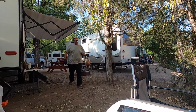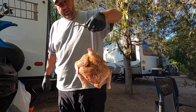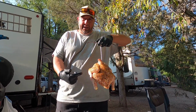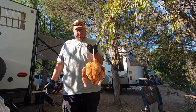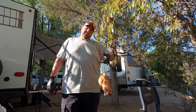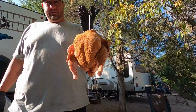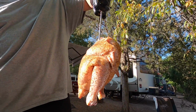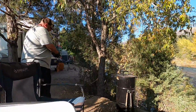Dun, dun, dun, dun. So there's our bird right there. Yes. This was bought at the Old Geezer's Meat Shop over in Moab, Utah. It was frozen, so we thawed it out. I've got my super secret herbs and spices on there, and we're gonna hang it. Yum. Let's get it in there.